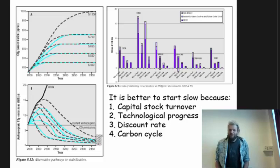Now, why is it so much cheaper to start slow and accelerate? There's 4 reasons. One is the capital stock turnover, and I talked about it already, in the difference between the short and the long-term price elasticities. If you impose a high carbon tax now, you don't reduce a lot of emissions now, because the demand for energy is slightly elastic. But you are incurring real costs, because you are essentially punishing people for decisions they made well before there was a carbon tax or talk of a carbon tax. You're incurring a real cost on them.